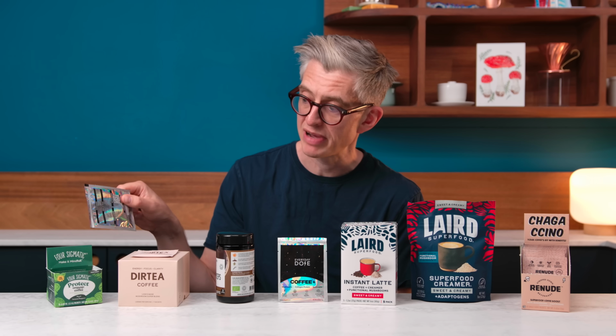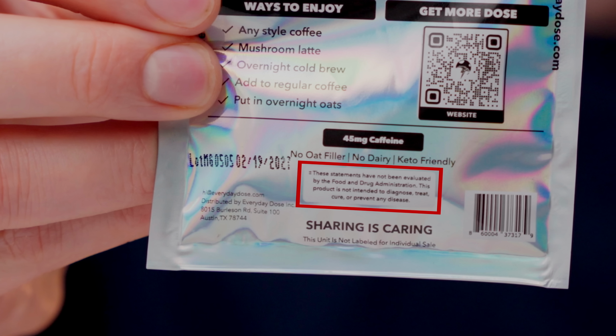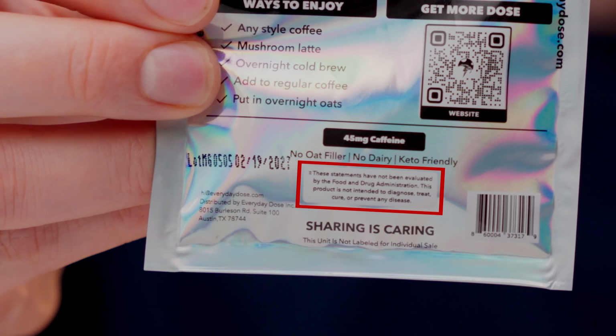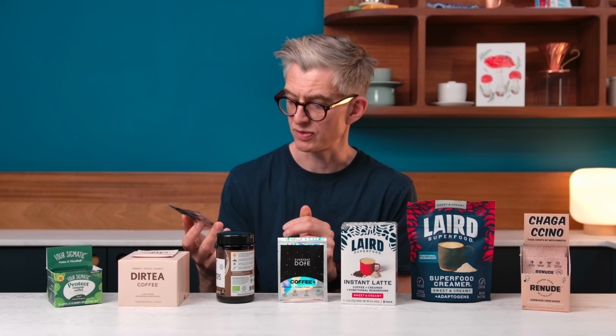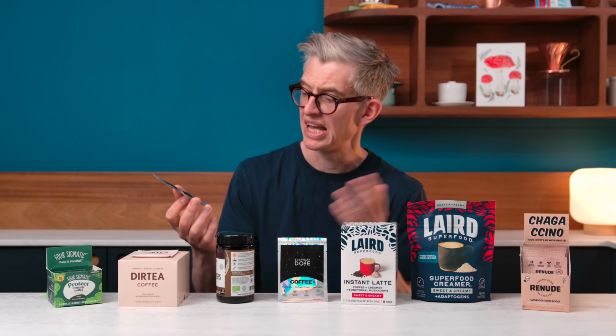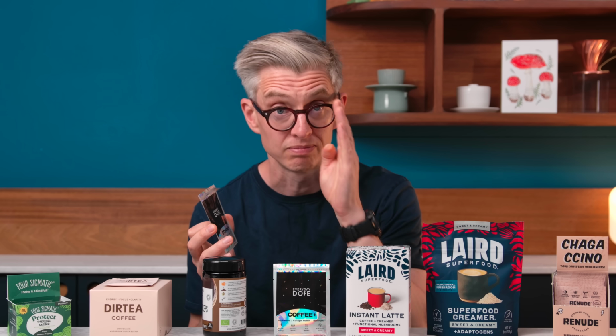These are all European packages. This is the first one that does have the kind of, this has not been evaluated by the FDA disclaimer. This is not here to prevent or cure any disease. But there are still many claims of things it will do. It'll boost your energy, elevate your mood, improve your gut health, and enhance your focus.